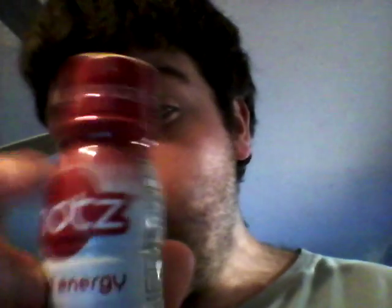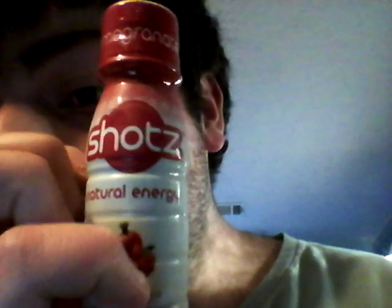It says pomegranate around the top of it. And it says Shotz Natural Energy. And it shows the pomegranates. It says antioxidant rich vitamin C plus B vitamins, 2.5 fluid ounces, 75 milliliters vitamin supplement. So it's not a dietary supplement, it's a vitamin supplement. So that's pretty cool. It's a white top, white bottom. Says, do not consume if seal is broken, shake well, twist open.